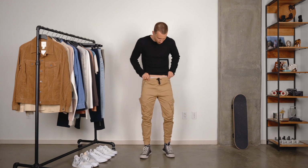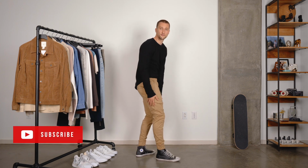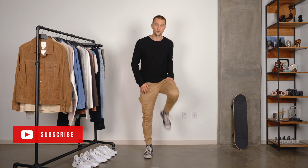And even up top, you have a really nice and slim line. You have enough room in the leg that you can actually move around. They're stretchy, comfortable. Honestly, an amazing piece. I feel like they have a youthful vibe, and I think they'd be an amazing starting point for your bottoms this back to school season.